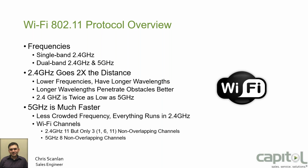So what does that mean? When you jump up to 5 gigahertz, 5 gigahertz is a lot faster. Reason being, the wavelengths are a lot shorter. It's able to go a lot quicker. Now, 5 gigahertz is less crowded. Everything was 2.4. Everything still is 2.4. With 5 gigahertz, if you can get up to the 5 gigahertz range, you're going to be better with less congestion. Reason being, a lot less things are running on the 5 gigahertz range up there right now.